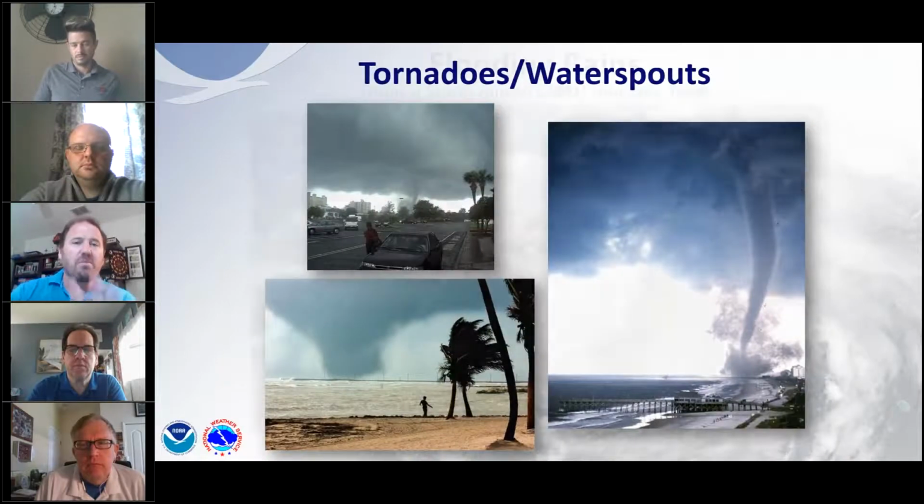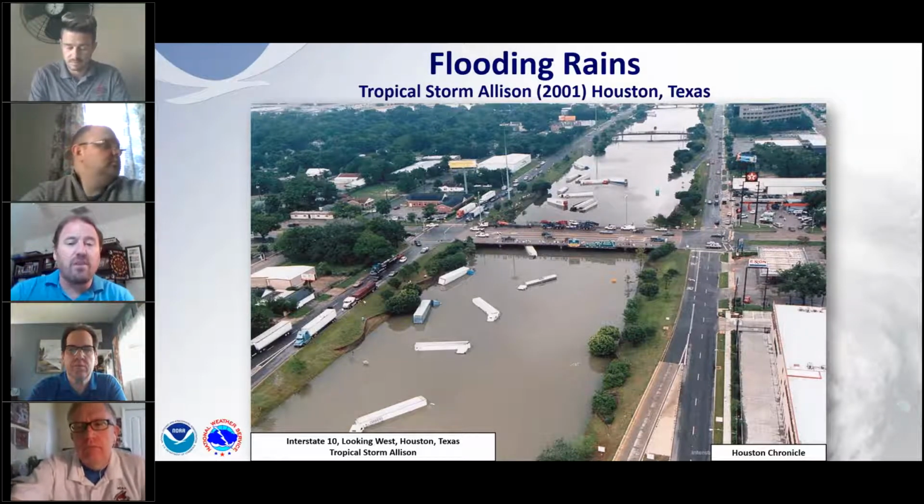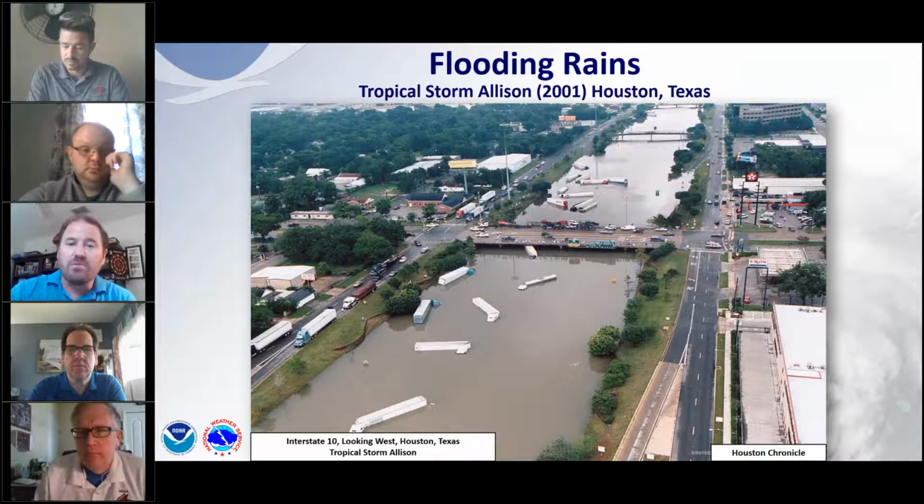So what's important to remember about these particular hazards are, ask yourself, do you live in a flood zone for purposes of storm surge? Do you live in a flood zone for purposes of flooding rains? Keep that in mind and try to figure out a plan to evacuate if these threats are going to be approaching your area.